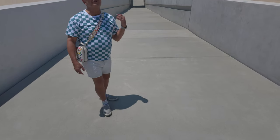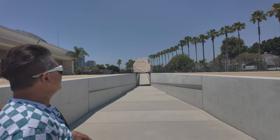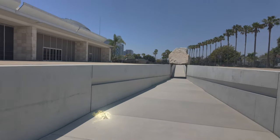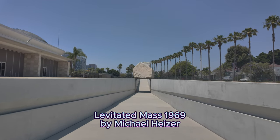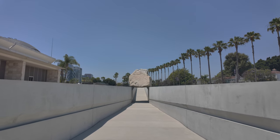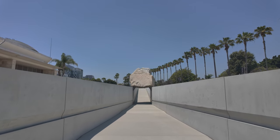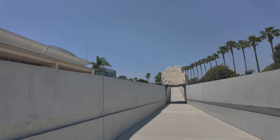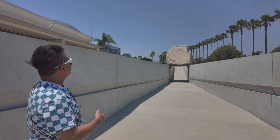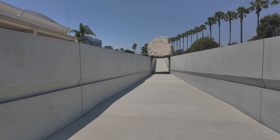So this sculpture in front of me is called Levitating Mass, and it was conceived by an artist named Michael Heizer. In 1969 he had this vision, and it was only realized in 2012, so it took many years to get his dream realized. It's really interesting because you can put your hand up and make a picture that looks like you're holding up this giant rock formation. Really interesting.